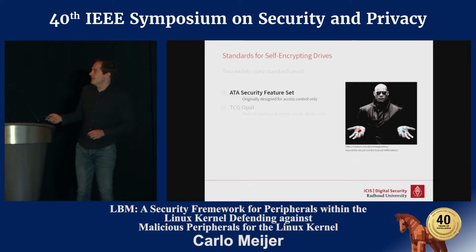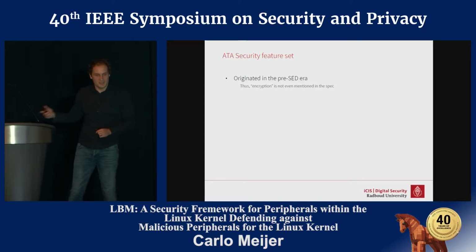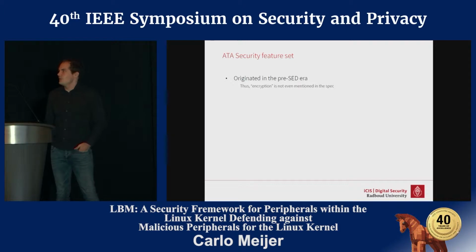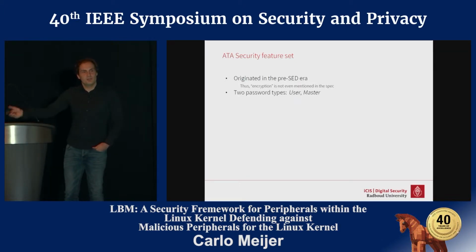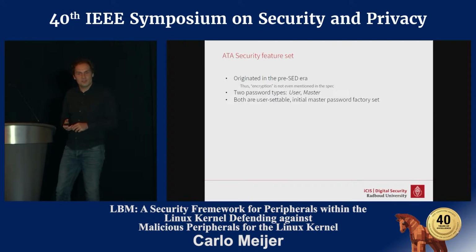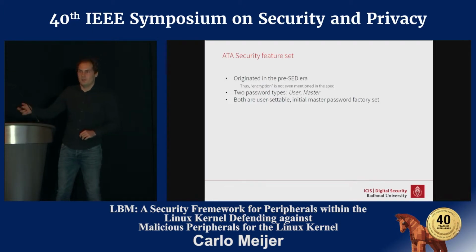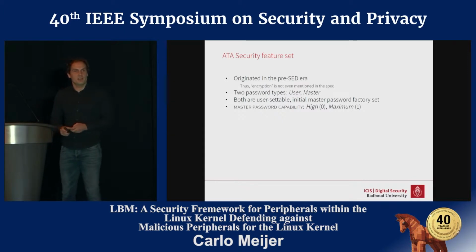Now, if we look at ATA, it originated from the pre-self-encrypting drive era, so the word encryption isn't mentioned in the standard whatsoever. There's 2 authentication types, a user and master password, and both are user settable, but the master password has an initial value set during the manufacturing process. And there's a setting called master password capability, which is either high or max. I didn't come up with these names.